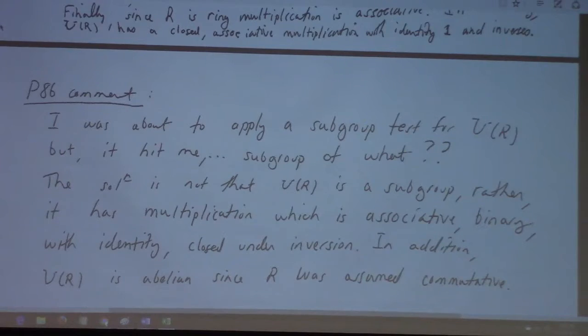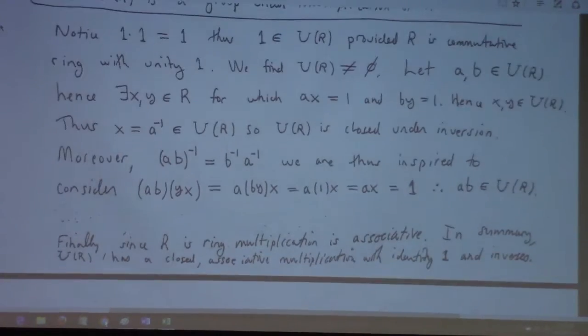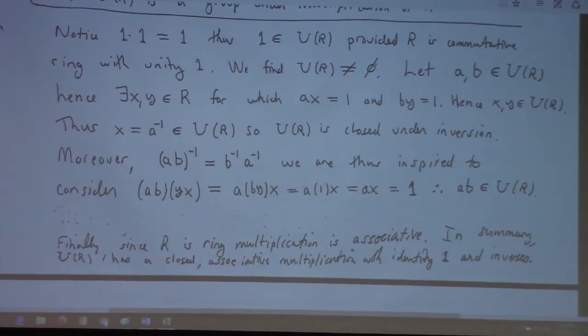So, stupid umbilicus. Wait. Can you go back up? So I was about to apply the subgroup test for U of R, but it hit me, the subgroup of what? The solution is not that U of R is a subgroup, rather it has a multiplication, which is associative, binary, with identity, closed under inversion, and in addition, it's unitive. Now, what are you asking me about? The last time was just showing first. Okay. Yeah.